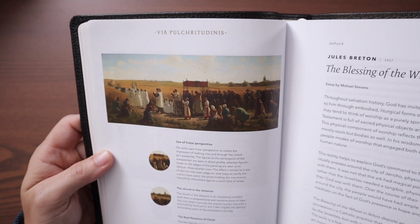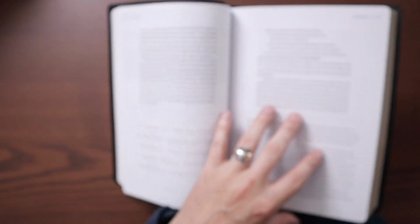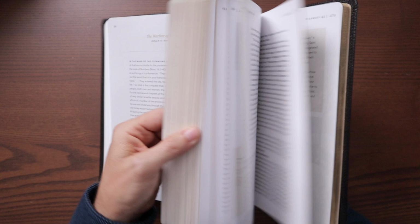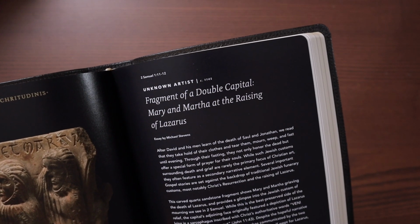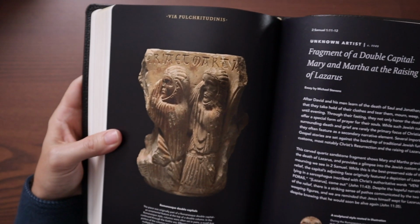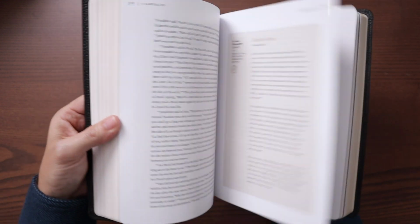Look at that. The blessing of the wheat in Artois. I think I said that word right. I'm trying to sound really educated and smart out there. Can you tell? Just very beautiful. I'm going to flip through here. Oh, I saw one. So here is a fragment of a double capital, Mary and Martha at the raising of Lazarus, unknown. Look at that. Full page. Another essay by Michael Stevens kind of explaining some of that.